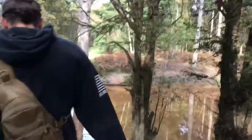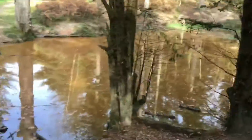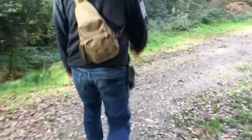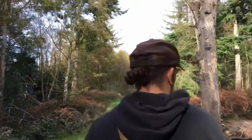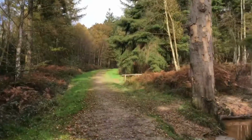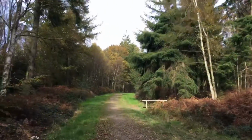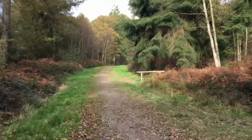Okay, so we've just come across the pond. This is the hill here that the man was telling us to walk up. We should come to an opening when we get up the top. We go over the opening and hopefully we have some luck.